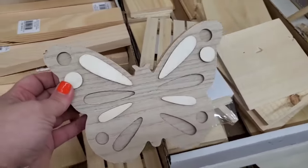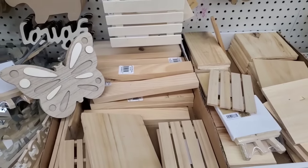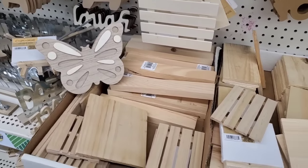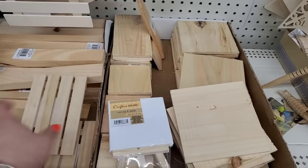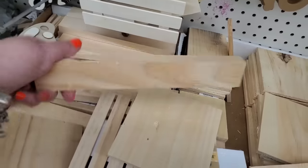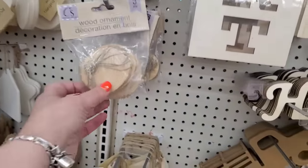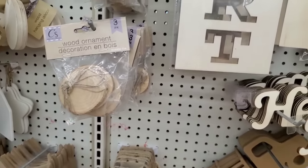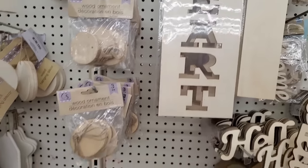We saw these the other day. I'm just seeing this one here though. They have a shooting star, a rainbow, a peace sign with little flowers around it, and the butterfly. Those are so cool, but I don't see the rest of them here. Just lots of the wood slats and different things that you could do with them. I know you guys can build practically a house with them. They do have the 3-pack of wood raw slices. Those are awesome. Perfect, perfect holiday crafting possibilities.